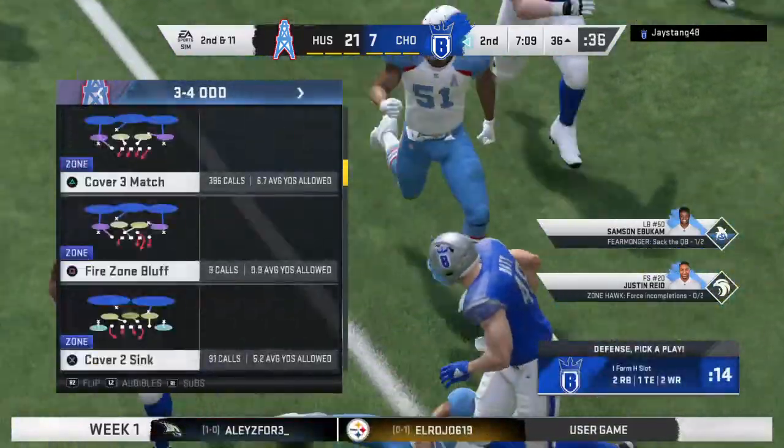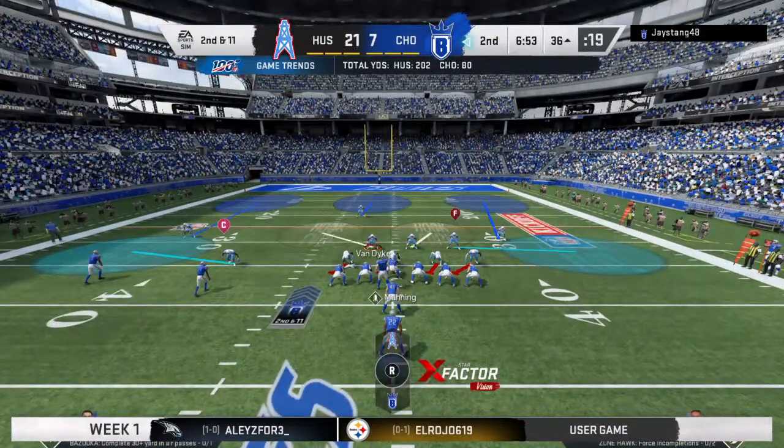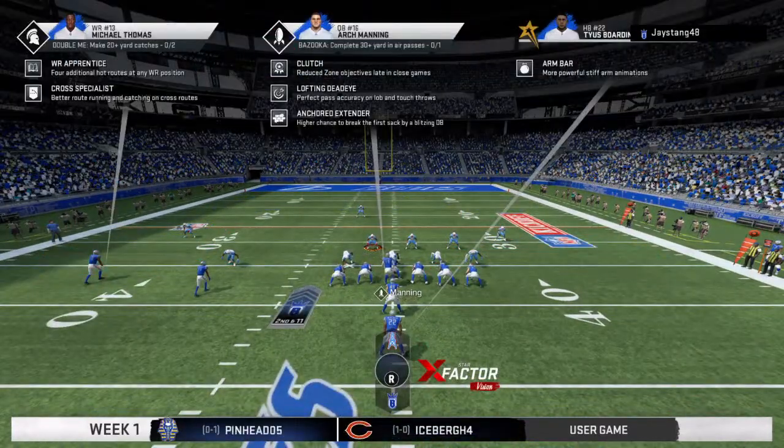It's a loss of a yard there to start out, and that leads to a 2nd and 11.